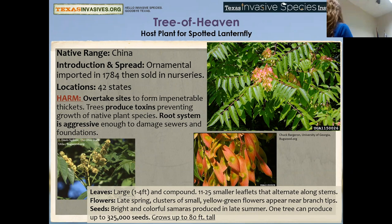It's beautiful. I can see why it's an ornamental plant. It's a beautiful pink and orange coloration on that seed. So do you have a tree with those seeds? Please remove it from your yard.